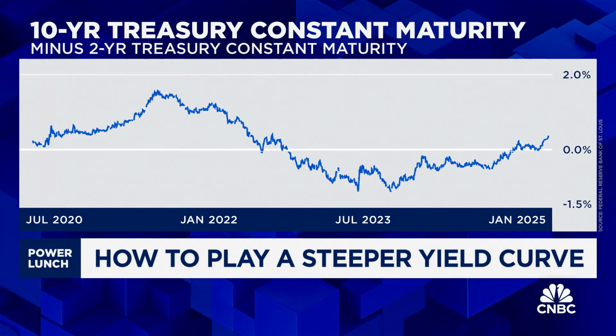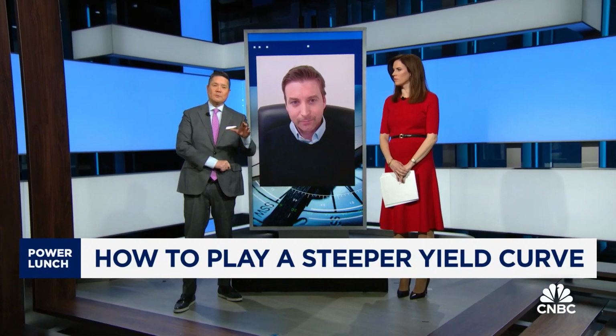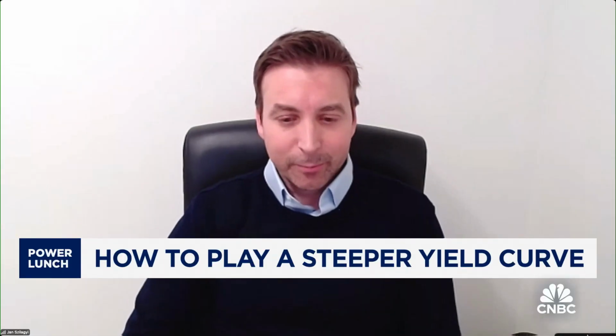So if it's going to be cyclically oriented, economically growth oriented, what parts of the market do you think will, or what does the data suggest will outperform in that kind of environment? You laid out some sectors, but if you were to place bets, where do you think the biggest octane boost comes from?